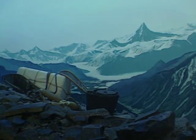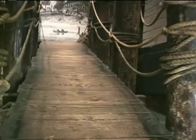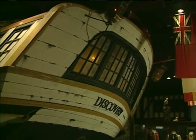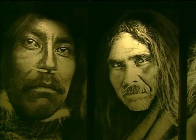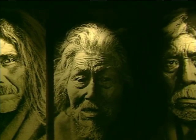Fur traders and explorers were among the earliest Europeans to venture into British Columbia. Go up the gangplank into Captain Vancouver's quarters and imagine sailing into the unknown. The First Peoples Gallery takes you to many of their territories around BC.